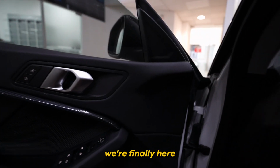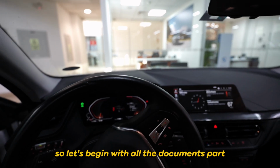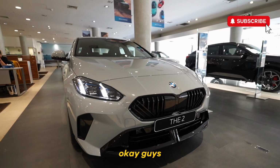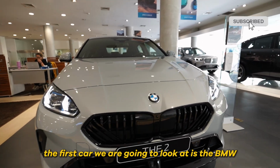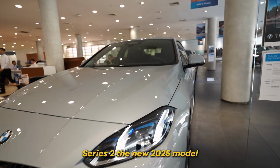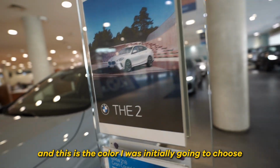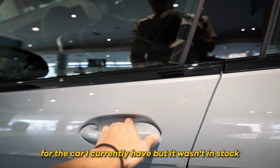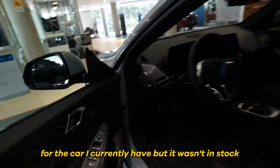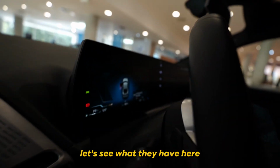We're finally here, so let's begin with all the documents part. Okay guys, the first car we are going to look at is the BMW Series 2, the new 2025 model, and this is the color I was initially going to choose for the car I currently have, but it wasn't in stock. Let's see what they have here.